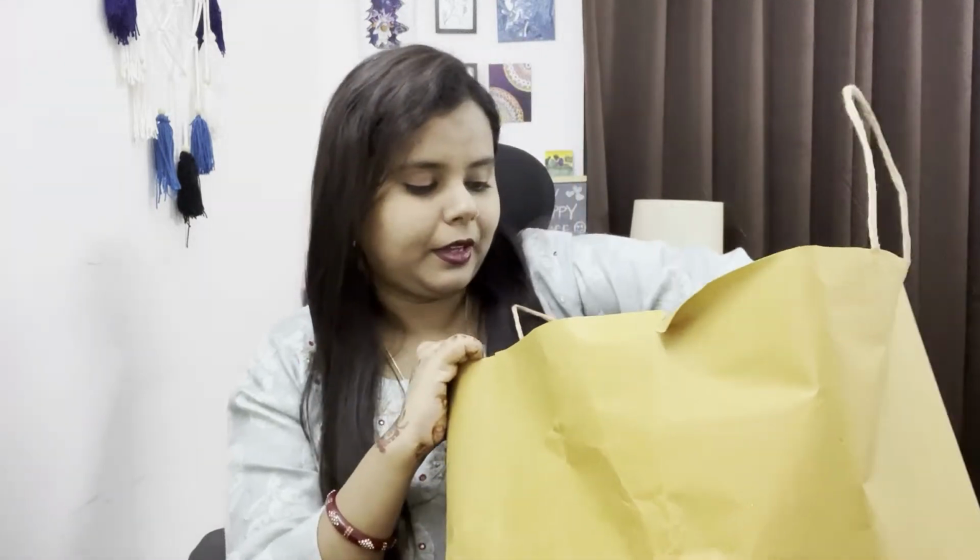Next up I got a cap from Mr. DIY. I am obsessed with caps. I don't know why. I usually don't wear them, but I like to have a cap section in my wardrobe. So yeah, it's one of them.